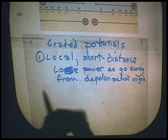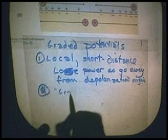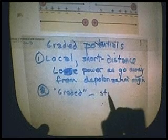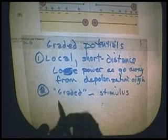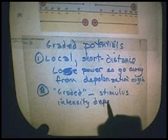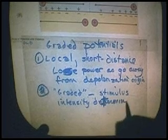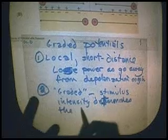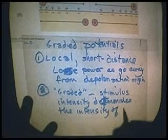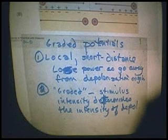Also, they have another characteristic, which is why they're called graded, because they are graded, which means that the stimulus intensity determines, that's a T, not a P, the intensity of the graded potential. So the depolarization will be greater with a greater stimulus intensity.